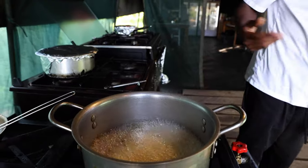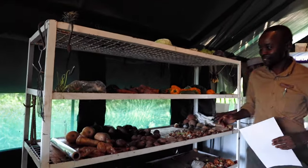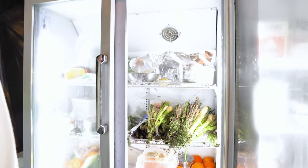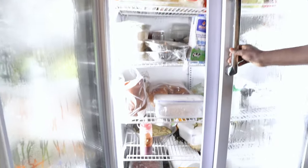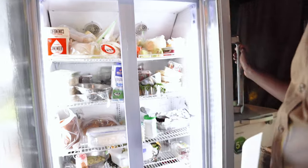So this is a bush kitchen. Pantry. Yeah, fresh veggies. Veggies, fruits, cheese. This is where the magic has happened the last few days.